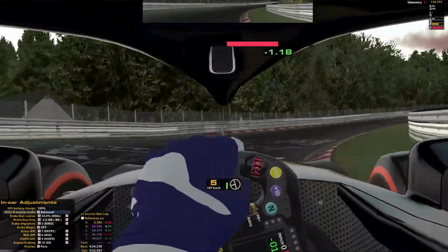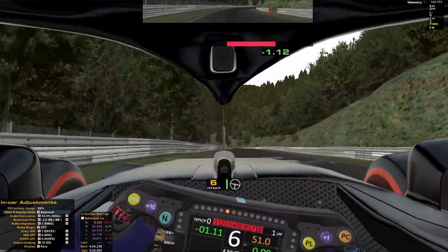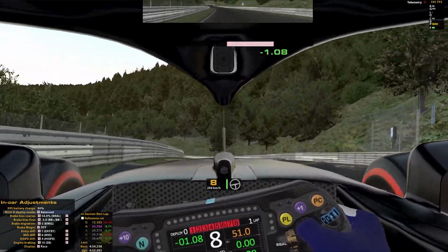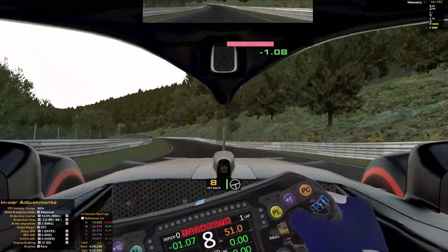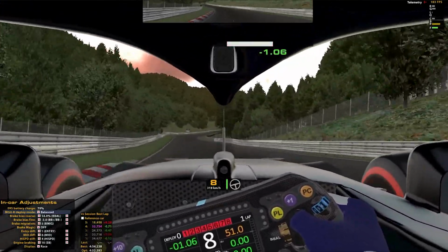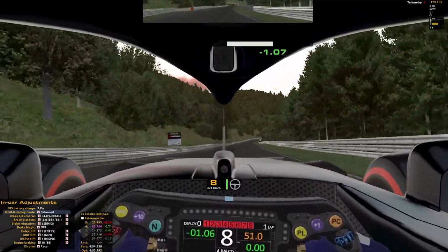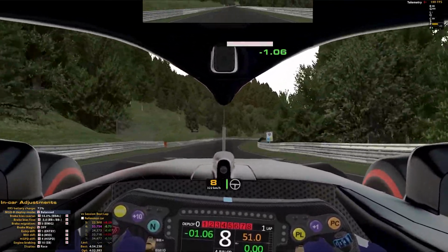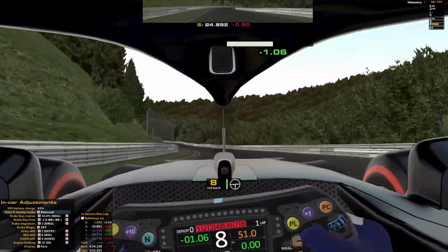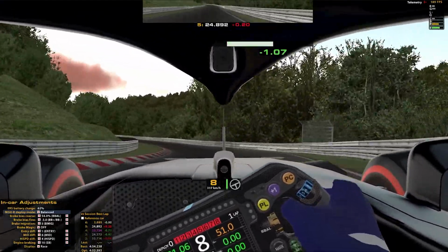Then we head into this really crucial corner and I clipped the inside curb. Another one of these stupid and unnecessary mistakes that probably cost me like 2/10 or something, if not even more, because obviously it also limited my run onto this long flat out piece of the track. Heading into Bravery corner here, which is obviously easy flat in an F1 car.